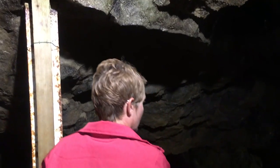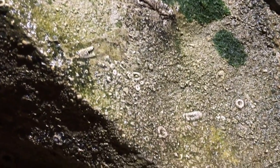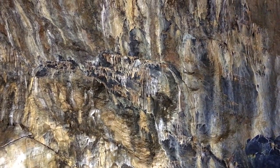So these creatures are called crinoids, and what they used to look like is a long pencil, and their heads were an upside down jellyfish. So there's stalactites. Is it 1 centimetre every 600 years? 600 years.